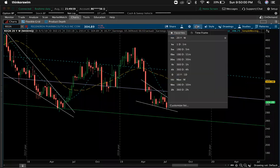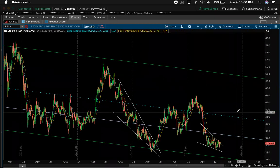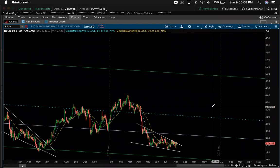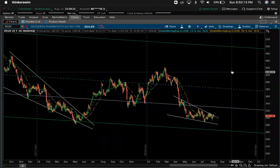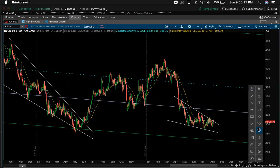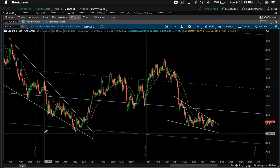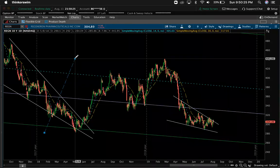So we're going to look at the daily. Move this up. Just draw my fibs here. I could do it on a computer better than on mobile. Why? Because the computer has that horizontal axis, so I like it.